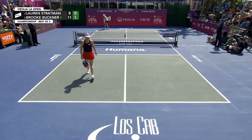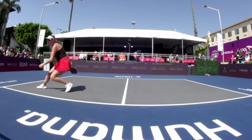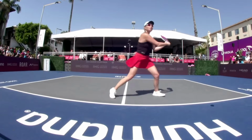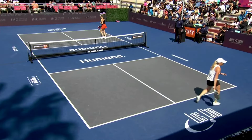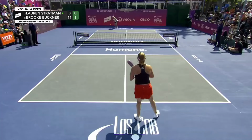Sprawling Lauren Stratman at the kitchen, closes it out on the backhand side. Great court coverage. Yeah, using some aggressive one-handed slices. Nice one. Control the kitchen line with a one-handed roll to finish.